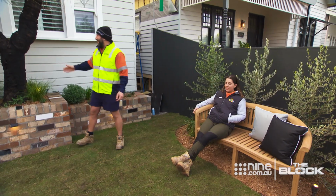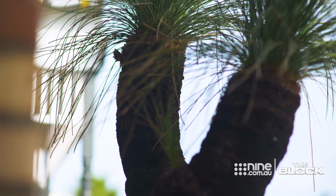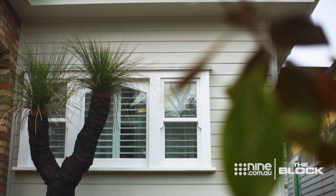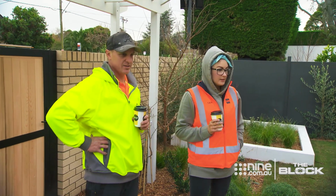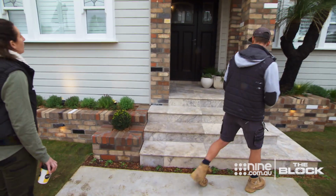We want you to meet Lola, a 200-year-old grass tree. She's a beauty. She'll be watching this house. How cool are those bricks? Oh, they're actually stunning. Looks amazing. I know. I would never think to mix black and white bricks. I'm not sure if I love those bricks or if I hate those bricks.